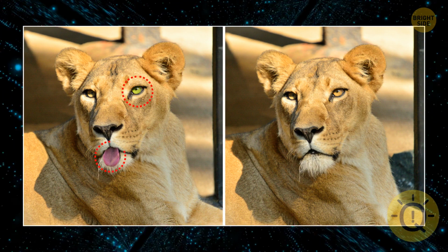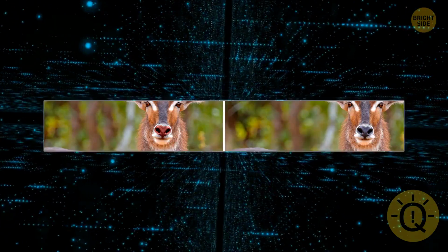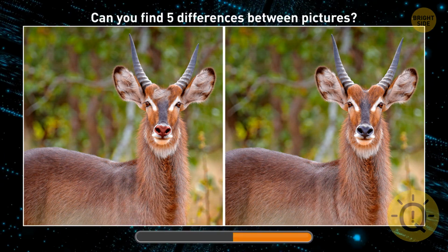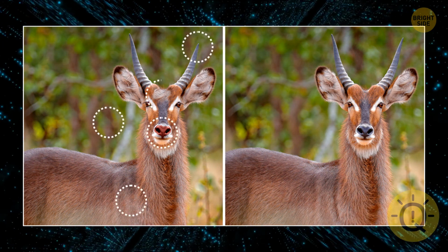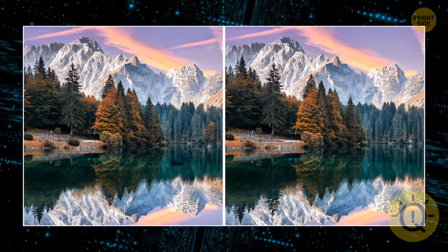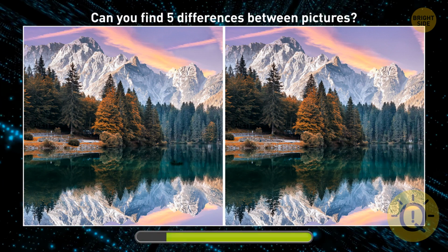Again, there are 5 not-so-obvious differences between them. Did you get them all? What about these antelopes? Oh, I didn't see the red nose. What a beautiful and peaceful landscape. It's different from the one on the left in 5 ways. Name them all.